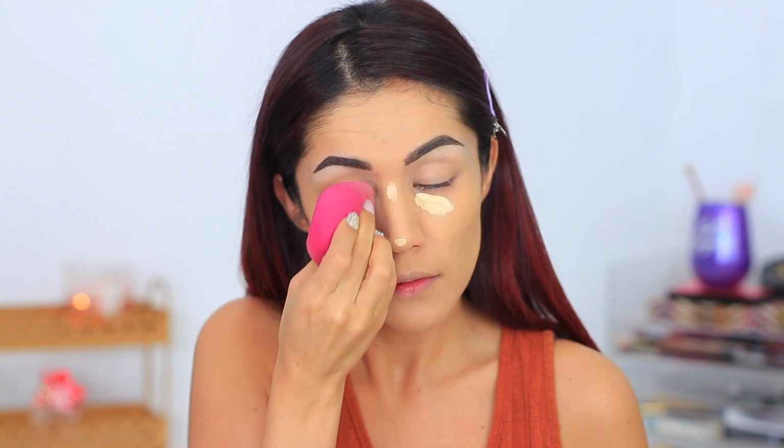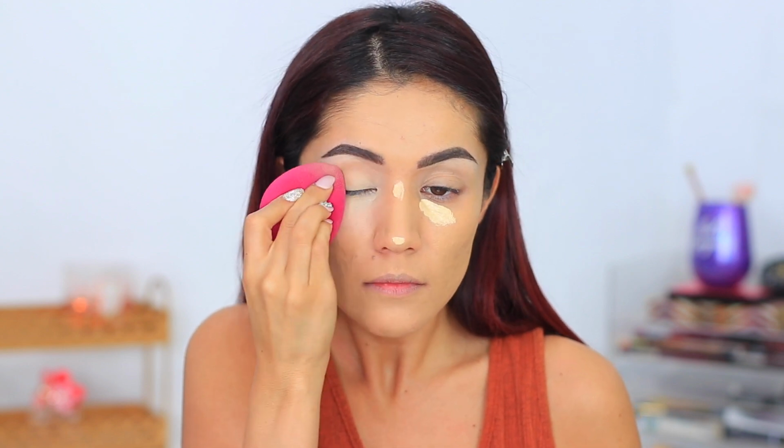But it's the other one. I don't know exactly what it's called, but it's got like a little sponge tip applicator. That one there is also really bomb, and the shade that I'm using today is the shade number 11 Vanilla. And I'm also going to use this to prime my eyes for the eyeshadow palette.